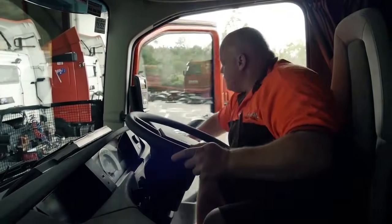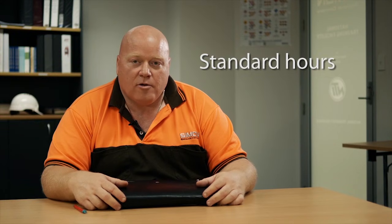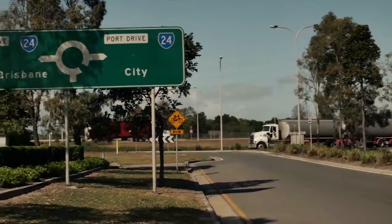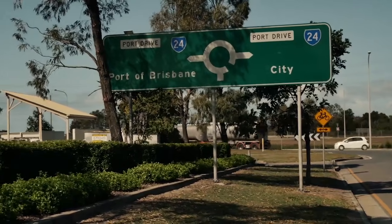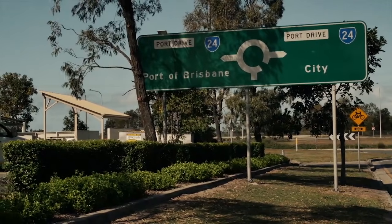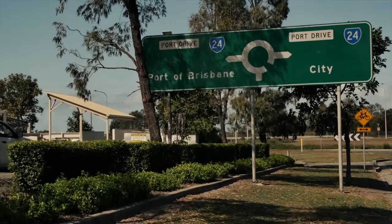Hi, my name is Kenworth. We're going to fill out a work diary using the standard hours. We know it's compulsory unless you have an exemption approved by the regulator, so we might as well get it right and save the hurt to the hip pocket.